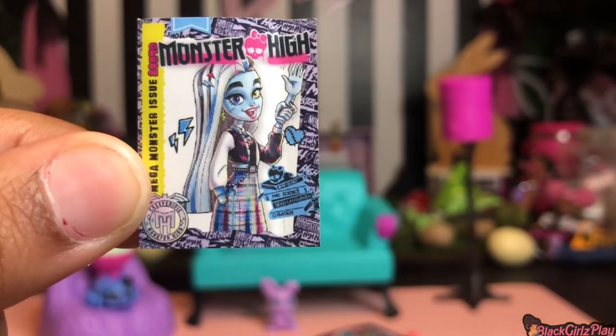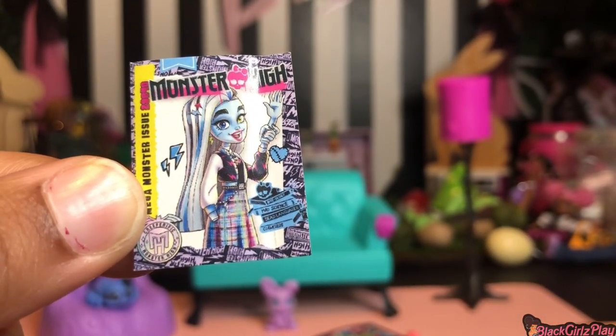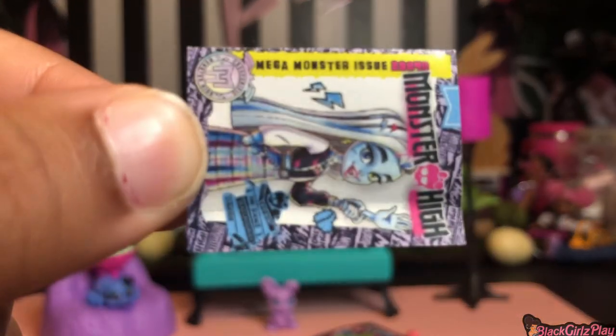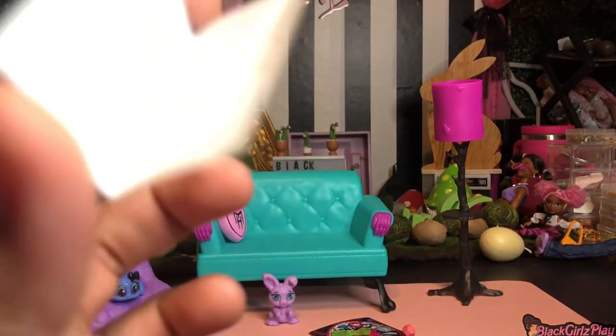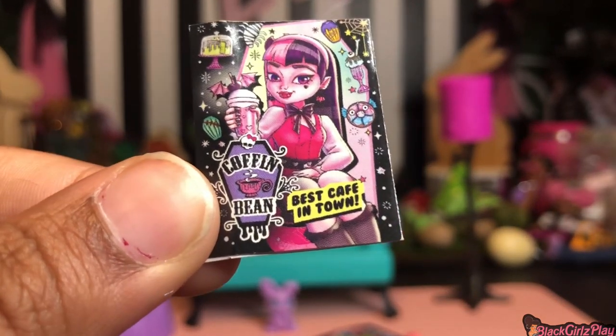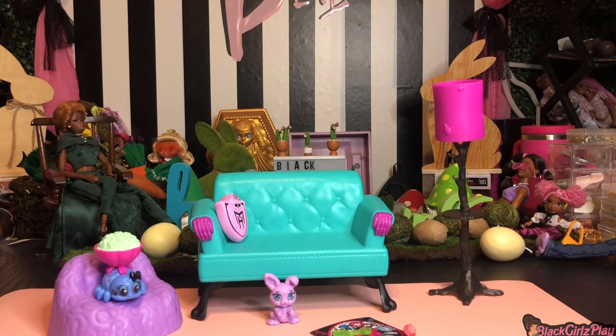Here is Monster High Magazine, I think. And Frankie's on the front of the cover. It says Mega Monster Issue. Oh, maybe it's like a blog for the school on a paper. Must be in the inside. Oh, wait. On the back, it's Draculaura. Best cafe in town. Coffin Bean. It's an advertisement for Coffin Bean, which I don't have either.